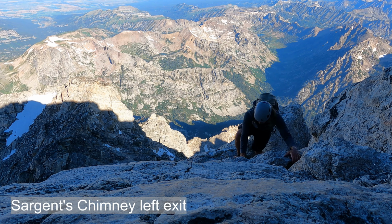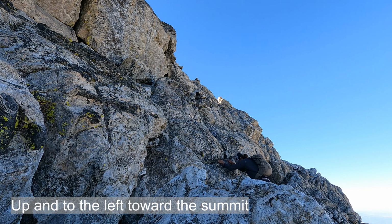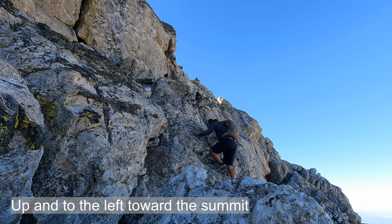A lot simpler climbing once you get past Sargent's. I'm angling up to the left at this point and it's working pretty good. Though I know there are quite a few ways from here to get to the summit. But if you made it past Sargent's, if you made it all the way here, there's nothing really that's going to challenge you.